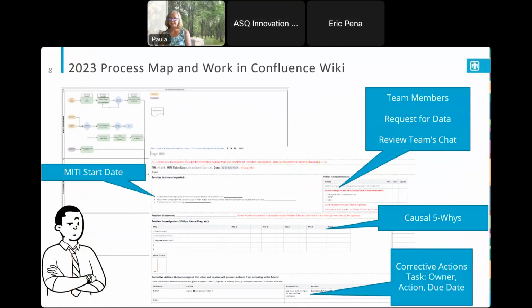So the first change we did with problem management was to move it into a Confluence wiki site. It's not as colorful, it's kind of plain looking, but it actually streamlined our process a lot. You can see a bit of our process map in the background. This is where the MyTai start date was entered, and we had a bit of a template in there for individuals to use.